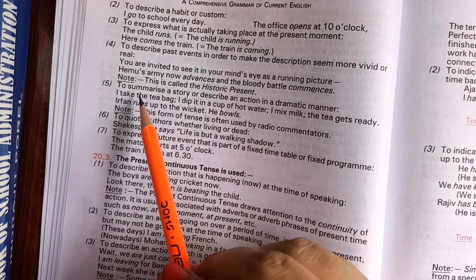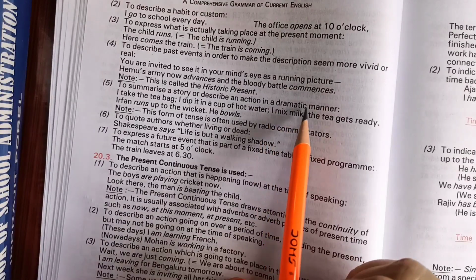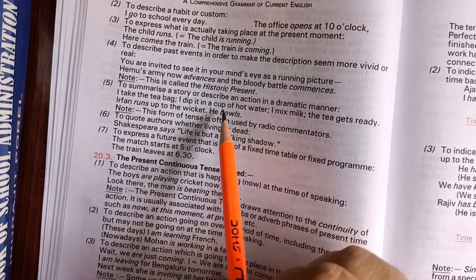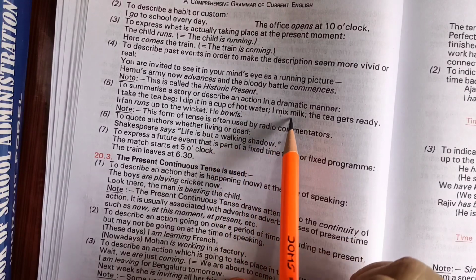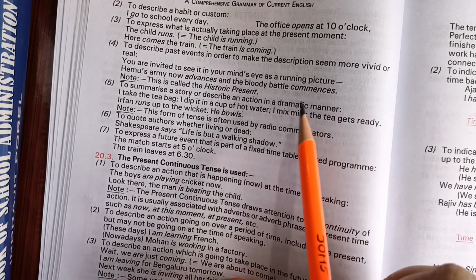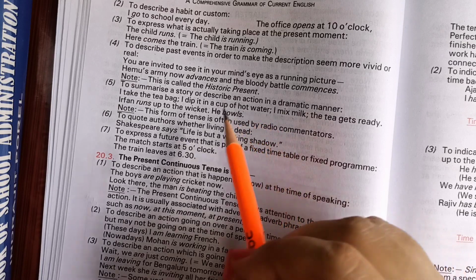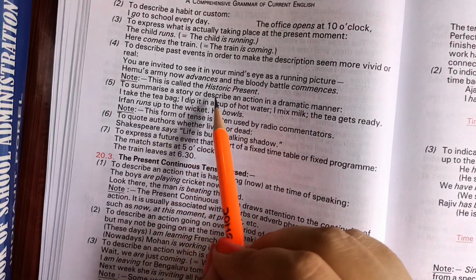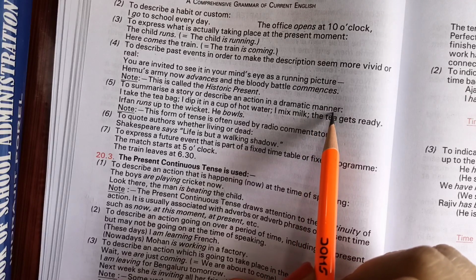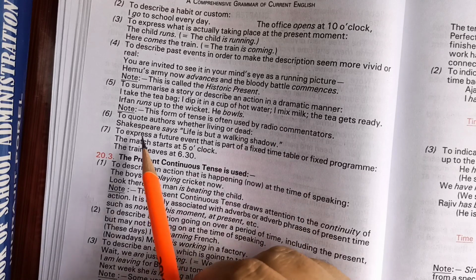Well, the next one. To summarize a story or describe an action in a dramatic manner. I take the tea bag. I dip it in a cup of water. I mix milk. The tea gets ready. So, see how dramatic it sounds. So, whenever you want to summarize a story or describe an action in a dramatic manner, you will have to use simple present tense. The next one now.